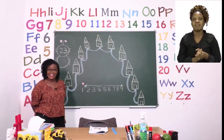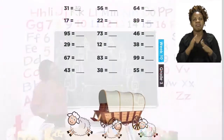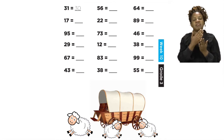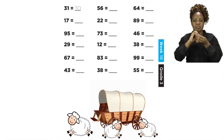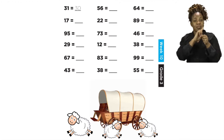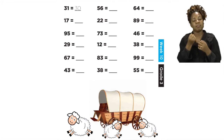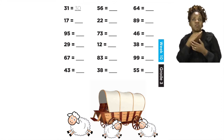For our exercise today, boys and girls, let's turn to page 23. On page 23, we are going to be rounding off to the nearest 10. Now, the first one has been done for us, but I have a little story I want to tell you so that you'll be able to do it by yourselves. So, we're going to answer a few of these with the story I'm going to tell you. Let's take a look at the board.